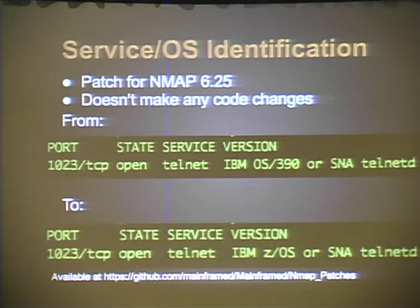But you can get this patch. It's available on my GitHub. It's ready to go. So that way you can actually see ZOS instead of seeing OS 390. But everyone here now knows OS 390 means ZOS if you're using Nmap.